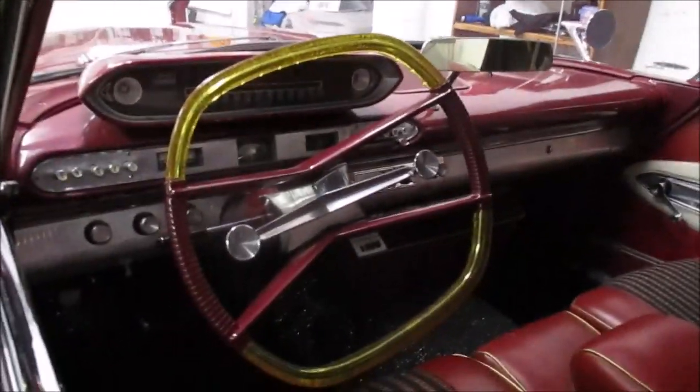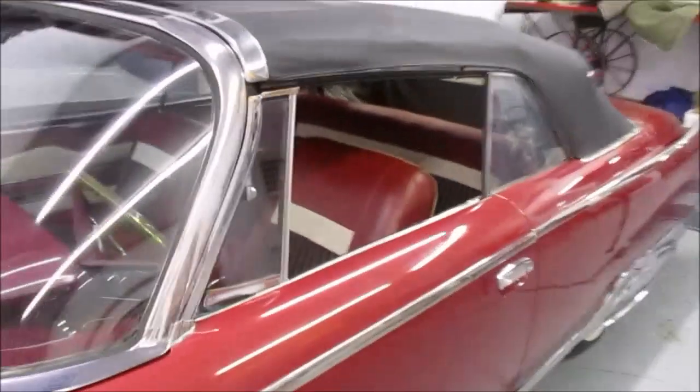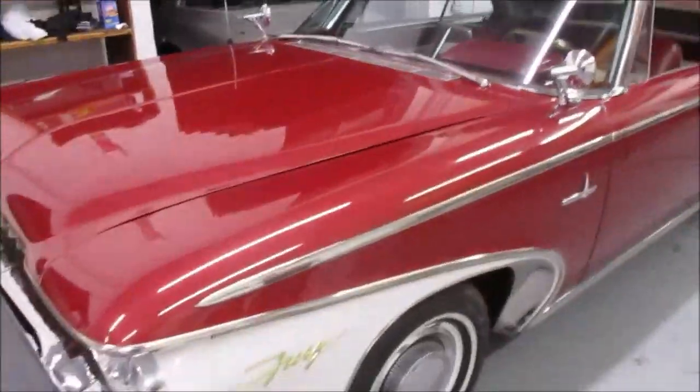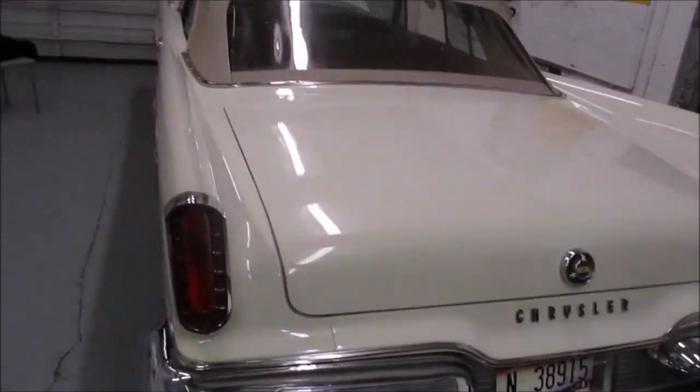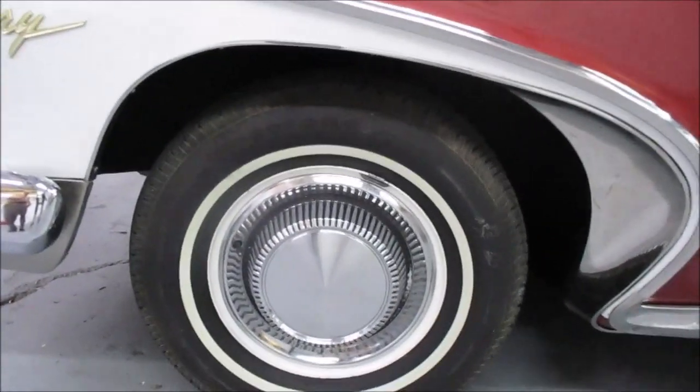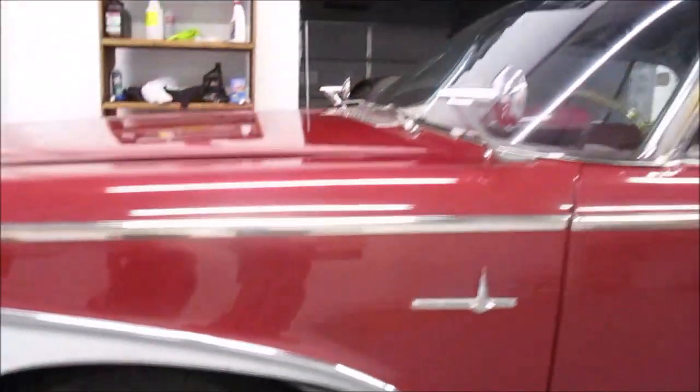Wow. This is amazing. How about that, Warren? All original. That is a tank there. Oh, hey, from right here, that is art right there. That's art. Look at the stainless steel in the wheel well. That's amazing. I love this.